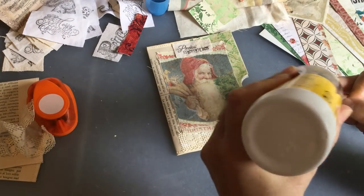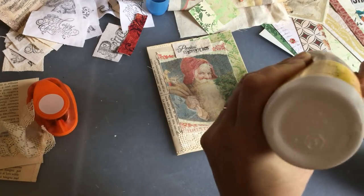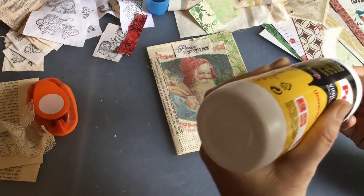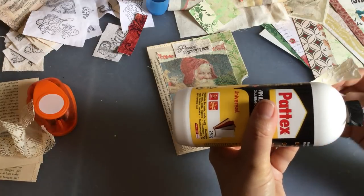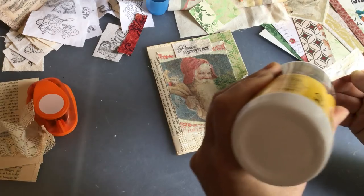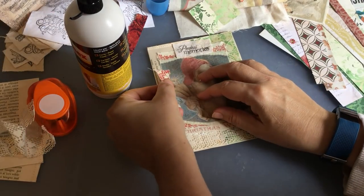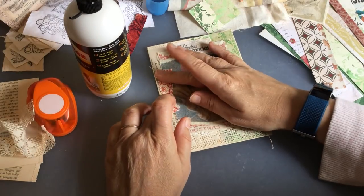The other paper wasn't working because it was too dark. This is a better colour. Now I'm using PVA, even though this is a thin paper, because I want it to stick onto the fabric as well. So that's why I'm using a stronger glue. Okay, and stick that down there. And I like that.